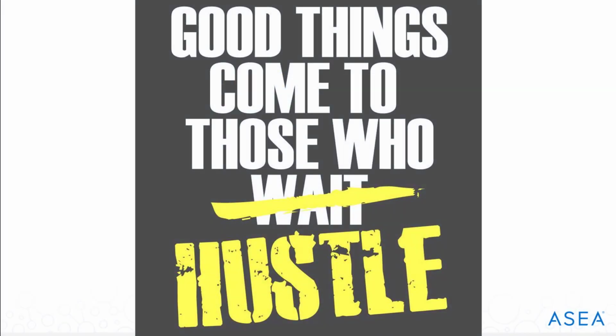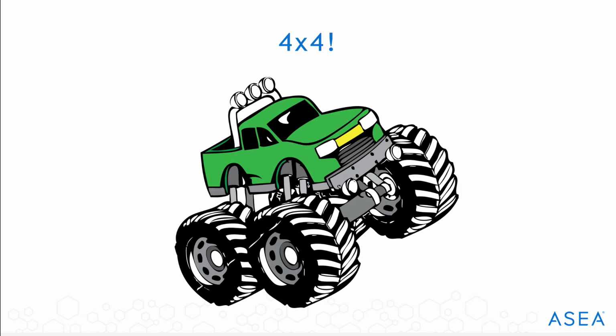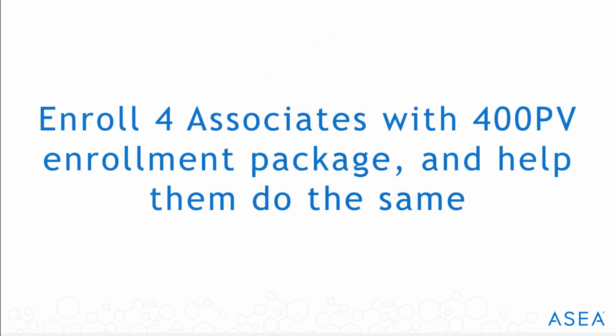First off, one of my favorite quotes is that good things come to those who not wait, but hustle, right? And so we're going to cover this 4x4 model. I use a little illustration there of a 4x4 monster truck, but it's basically about finding 4 people and helping them do the same. In our example here, we're going to enroll 4 associates with at least 400 PV, for example, 4 cases of ASEA Redox supplement, and we're going to help them do the same. And this is going to show you what your potential earnings potential is.